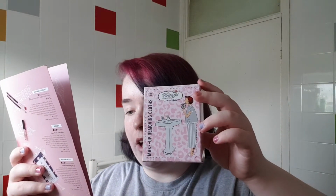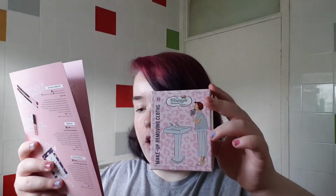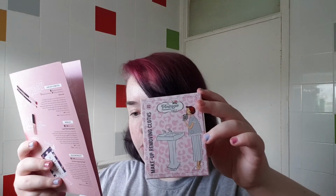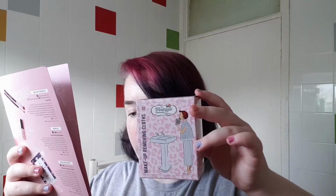Wet your cloth and glide the side with the short fibres over your skin to cleanse and remove makeup, or use the other side to exfoliate your complexion. No cleansing lotions required. So you literally get the cloth, wet it under the tap, and then there you go. And this is the full size one for $7.99. And you can get either the zebra one or the leopard print one, I think.